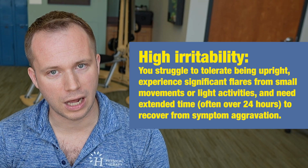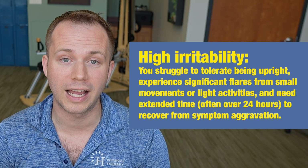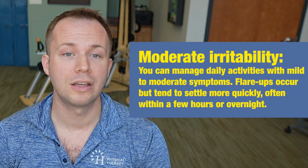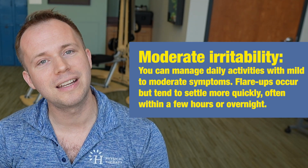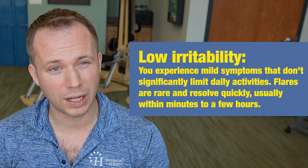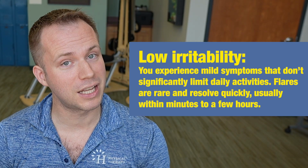So here's a general summary of how you can tell the irritability level of your neck. High irritability. You struggle to tolerate being upright, like seated or standing. You experience significant flares from small movements or light activities and need extended rest, often over 24 hours, to recover from symptom aggravation. Moderate irritability. You can manage daily activities with mild to moderate symptoms. Flare-ups occur but tend to settle more quickly, often within a few hours or overnight. And low irritability. You experience mild symptoms that don't significantly limit your daily activities. Flares are rare and resolve quickly, often within minutes or a few hours.